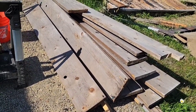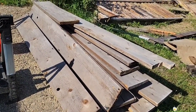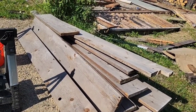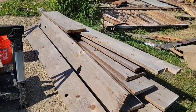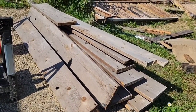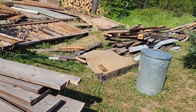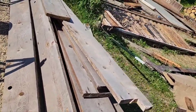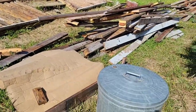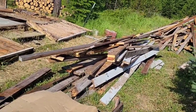And so we want to use these to build little ATV bridges across different parts of the property, because certain times of the year the water is flowing. And so this will be so much easier to cross the creek. And the plan is to denail all of this, this and that, and see what's usable.